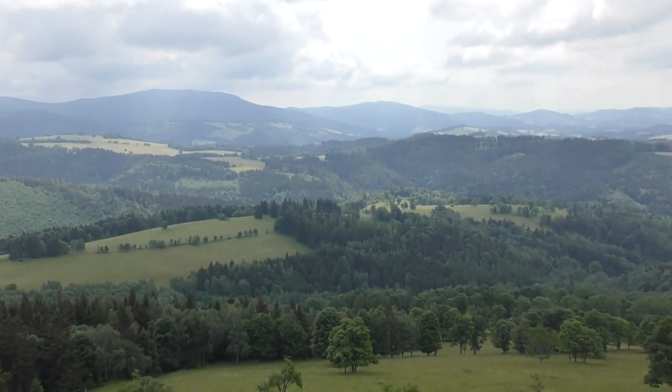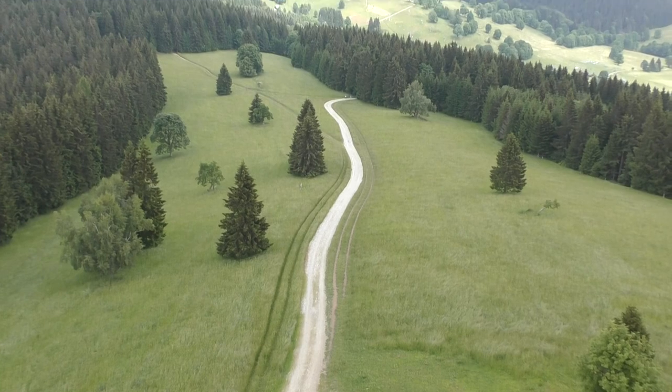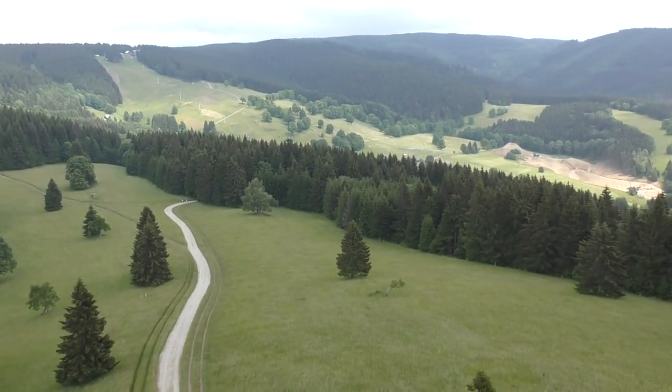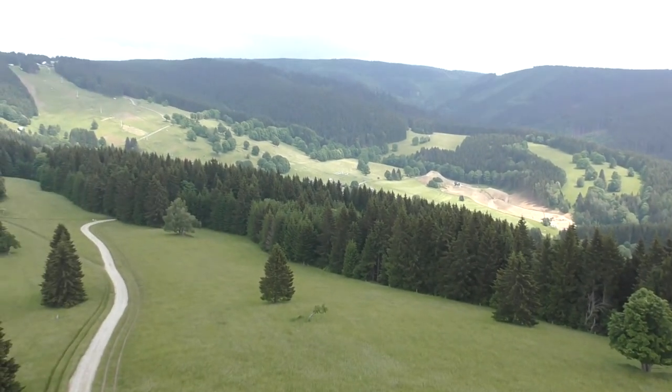There. Nice, and you can see the walk to it there. There's the path which we came up, which goes in a loop down that way and then back over there to the parking area.